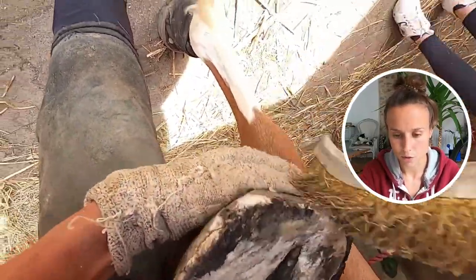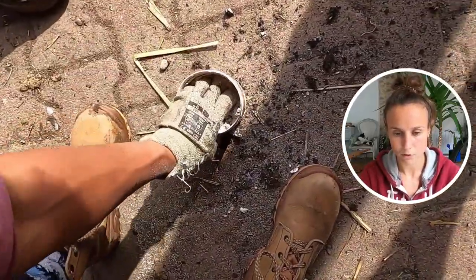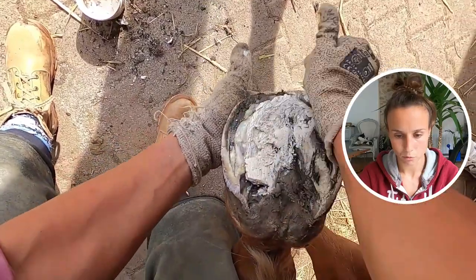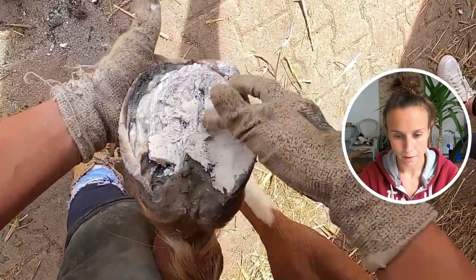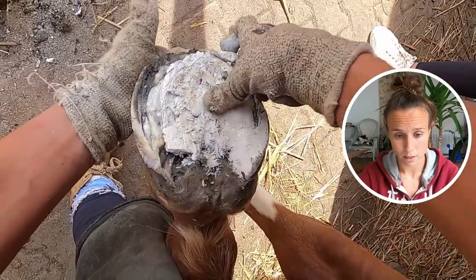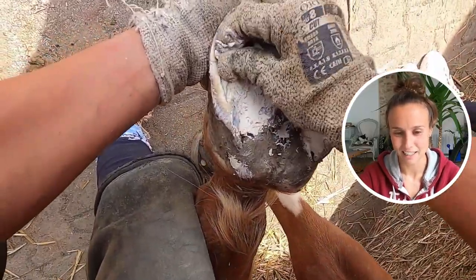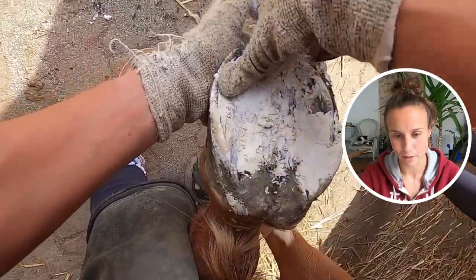So yeah, this is what I was talking about, the part that's been rasped off by the farrier previously. Here I'm being very generous because we couldn't do the soaking before, and I didn't know how she would be able to handle it afterwards. So I wanted to be safe. But he was working okay. Even with that much Artimed, it didn't bother him so much.